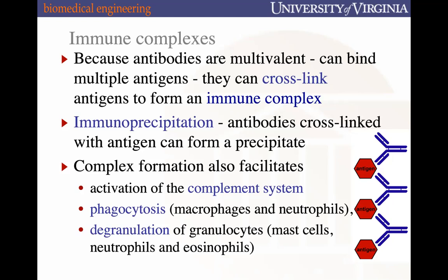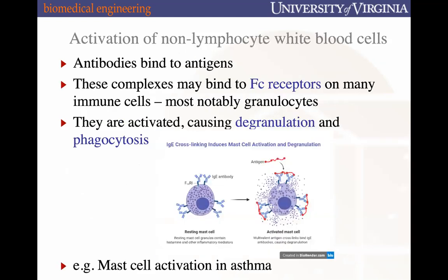Does this feel like a fire hose effect right now? There's a lot of information all at once. So again, if something doesn't make sense, please raise your hand and let me know. So, the activation of non-lymphocytes, those are non-adaptive immune cells, in response to antibodies. So the antibodies is actually kind of backwards.